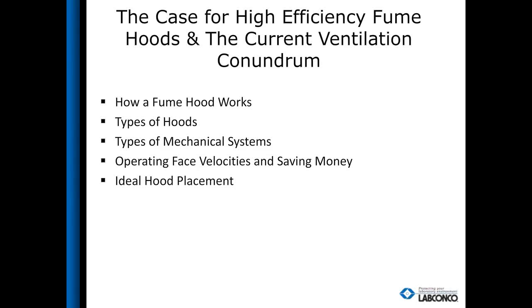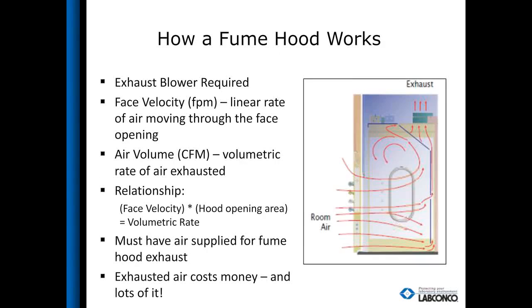First, looking at high-efficiency fume hoods and ventilation, if you are in the process of designing a new laboratory, you need to keep in mind that through several studies, HVAC, that is ductwork, supply fans, exhaust fans, the air handling units of your building, especially your laboratory, is going to account for approximately 60% of the cost of a new building. We're also going to look at how these fume hoods interact with those exhaust systems.